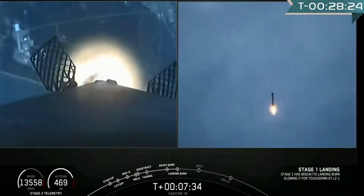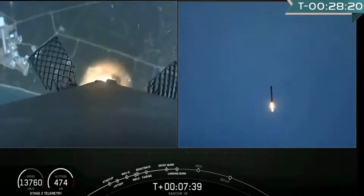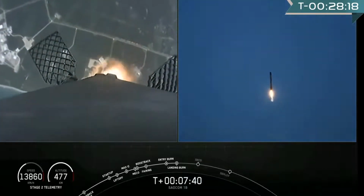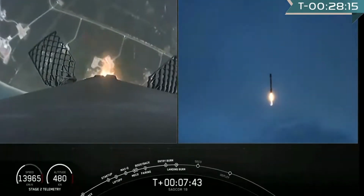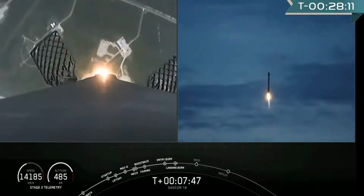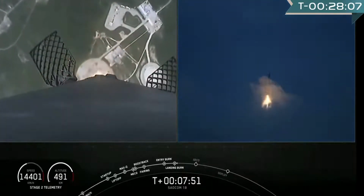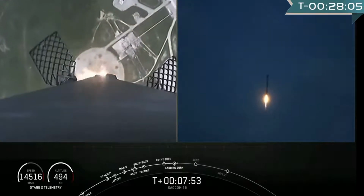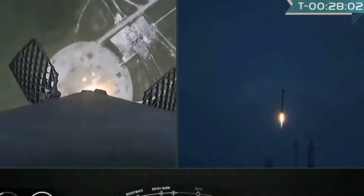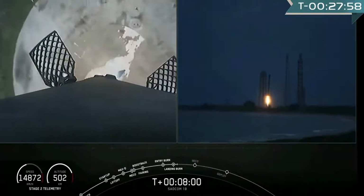And now the burn was started, and we were able to see that properly. Here comes Falcon 9 attempting its fourth landing. See how cool that was, guys. Stage 1 landing leg deploy.